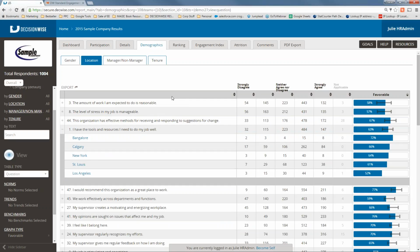So if you ask someone, identify your gender, identify your department, and you ask them 5 demographics, they're going to say, well, of course you can figure out who I am because I'm the only female in this department. By Decision Wise adding those on behind the scenes, we're able to control that nothing below 5 gets reported out. So if there's only 2 females in this department, they'll never be able to see a female score for this department. And as I said, our threshold is 5.